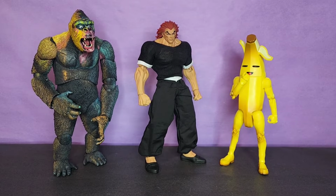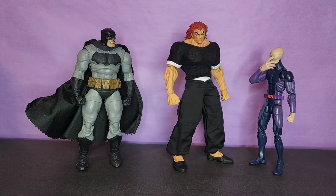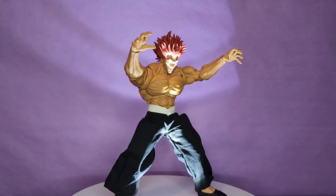Here he is next to the NECA Toys King Kong, along with the Jazzwares Fortnite Series 6-inch Peely. Here he is next to the McFarlane Toys Dark Knight Returns Batman, along with the Hasbro Marvel Legends X-Men Series Darwin. And finally, here he is next to the Hasbro Marvel Legends What If Series Zombie Captain America.